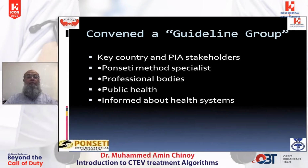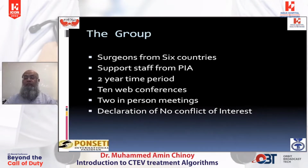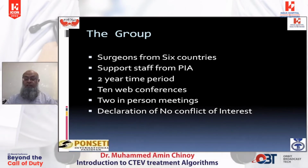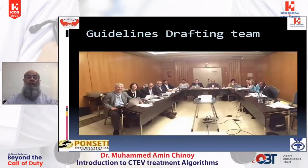The guideline group consisted of key country and PIA stakeholders, Ponseti method specialists, professional bodies, public health personnel, and personnel who were informed about the health systems. There were surgeons from 6 countries. It took a 2-year time period. There were 10 web conferences and 2 in-person meetings, and each member made a no conflict of interest declaration. So this was the guideline drafting team.